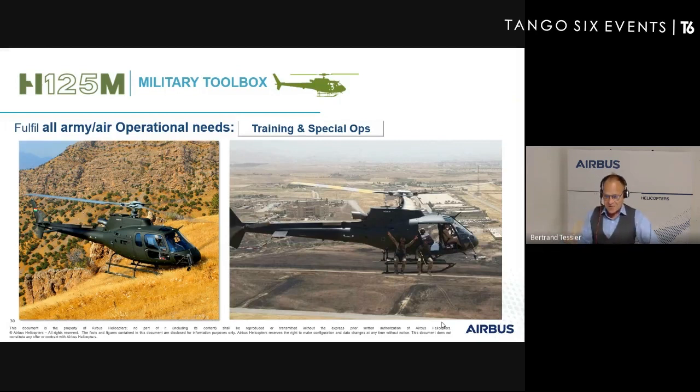They remove the doors, like it's very often the military, they remove the doors, and they can transport more than 6 people like this. This picture is in operation in Syria, if I remember well.